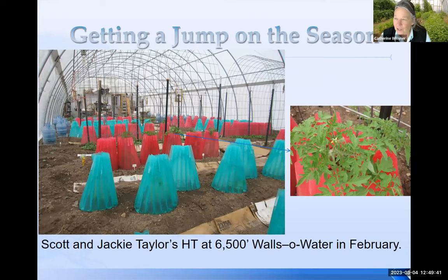So getting a jump on the season, this is where season extension is. This was in February. Scott and Jackie are at 6,500 feet here in Laramie County. This is what their high tunnel looked like in February. And they had tomato plants coming out the top. This is the flexible cattle panel. They were growing all their tomatoes up the cattle panel. And that's pretty remarkable for February. But they had tomatoes to sell in the first market in June.